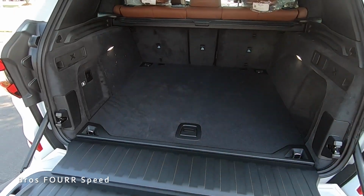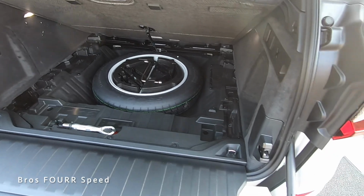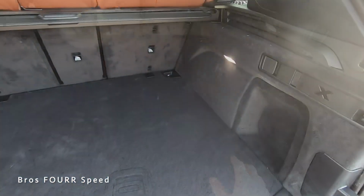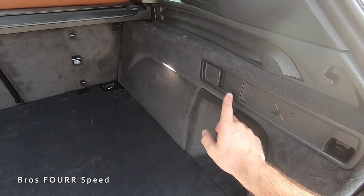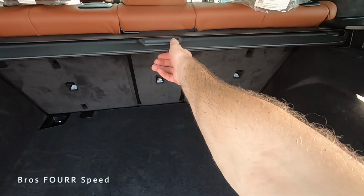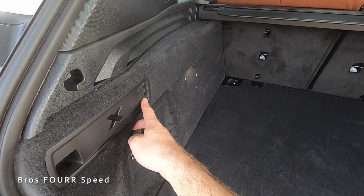Tie down hooks in all 4 corners so you can tie them down. You'll also notice up underneath the floor, we do have the spare, as well as a little bit of storage space if you want to put any tools or items down there. You'll see over on the passenger side, there's a 12 volt as well as a hook, so you can place groceries there if you need to. This also has a removable cover, so you can use that if you need to. Same thing over on the driver's side with that hook there.